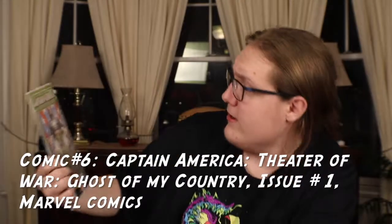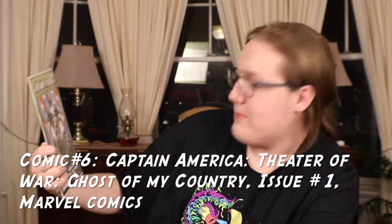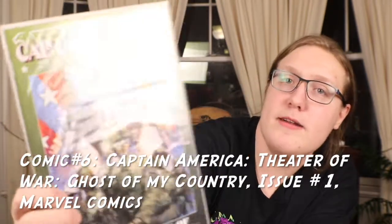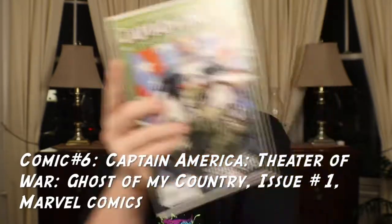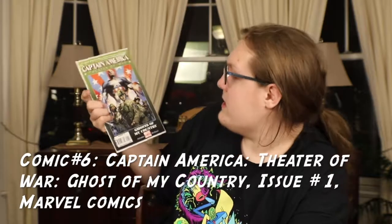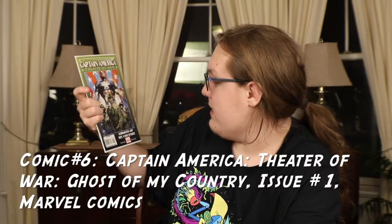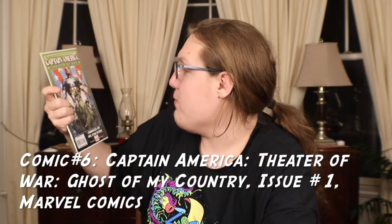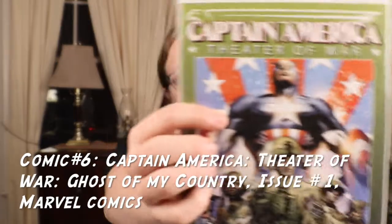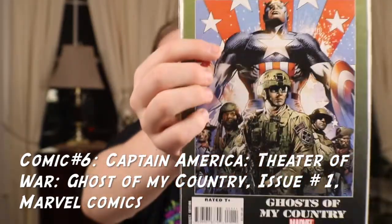Boom. Is this a Captain... Ooh! This is my first Captain America comic. It's a Captain America comic here. I love the artwork. It's very propaganda-like. I really like this. I love the Captain America up here with the soldiers down below. So propaganda-y. You got Captain America up top. It's the Theater of War series here, The Ghosts of My Country. It's a part of the Marvel one-shot, issue number 1. So yeah, boom. That is another one right there.